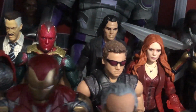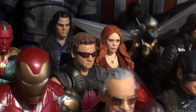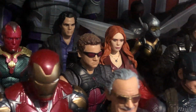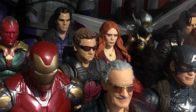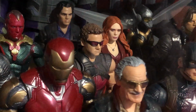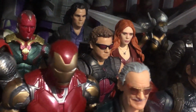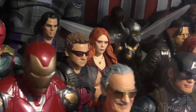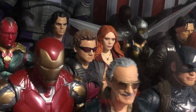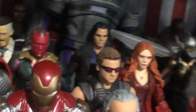We do, of course, have Hawkeye back there. That is still the original Avengers release, because Hawkeye has been severely underrepresented in terms of Marvel Legends action figures, certainly for the MCU. But I really think that Sunglasses head still remains the best Jeremy Renner portrait that we've had. So yeah, I really like that one.